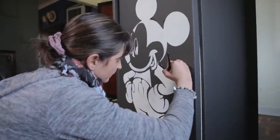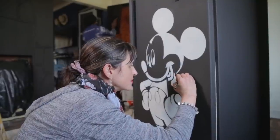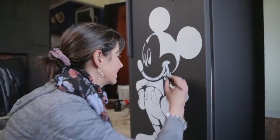I'm using an artist brush, and everywhere where I see imperfections, I simply touch it up. And that's the love and beauty of paint. You can't make mistakes, you just fix whatever needs fixing.